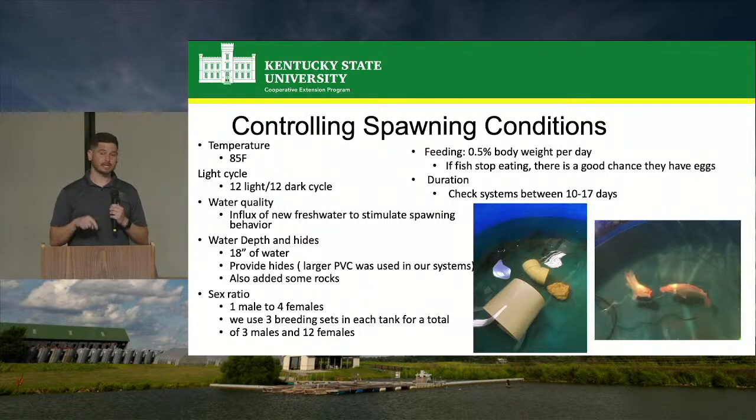While they're in these tanks, we'll only feed them 0.5% of their body weight, and that's more or less to feed the males and the females occasionally. But since the females will start having eggs in their mouth, they will not consume food, so they'll basically starve themselves during the whole process. So when the fish stop eating, you have a pretty good chance you already have eggs. We will check for eggs every 10 to 17 days. I try to go around 12 days, because I don't want to chase around a bunch of free swimming fry in the tanks.